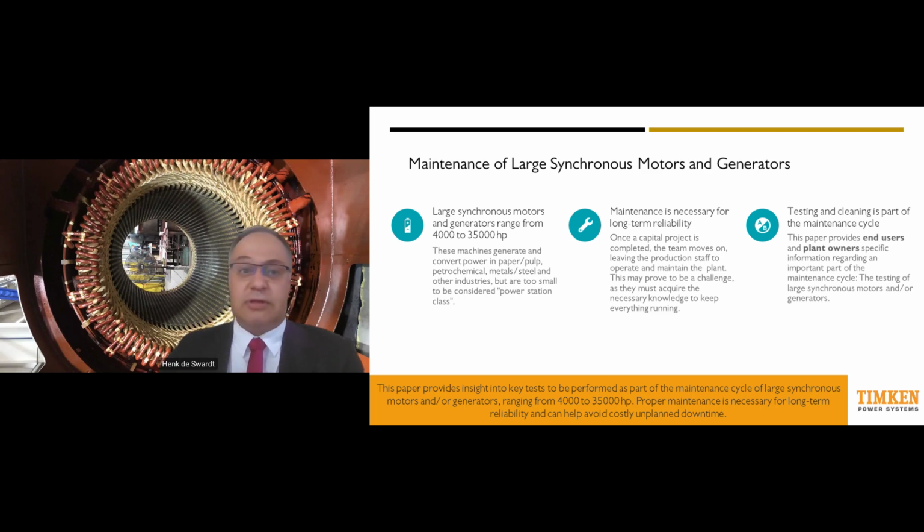There are many different generator construction methods. This presentation shows some of the common designs and the recommended testing to be performed for large synchronous motors and generators, typically in the range 4,000 to 35,000 horsepower, although these can be extended to smaller and larger machines. Each individual machine's scope of work should be customized for the specific machine design.